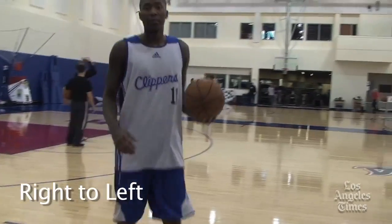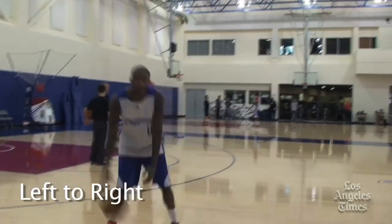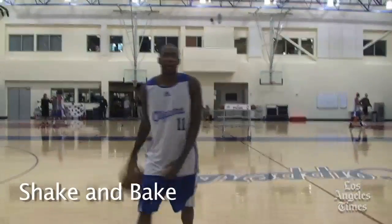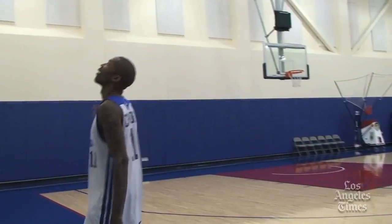Right to left, because you're starting in your right hand and you're ending in your left hand. And then just opposite, come down, left, right. You're starting with your left hand and then your right, so it's left to right. So you can go either way. Shake and bake, I made it when I was 16 on accident. It's really an extended version, but the short version is coming down through the legs, behind the back.